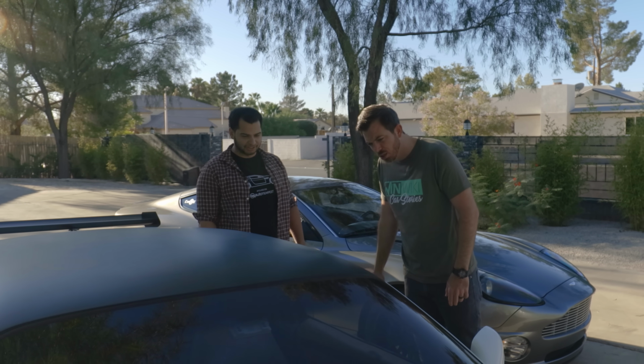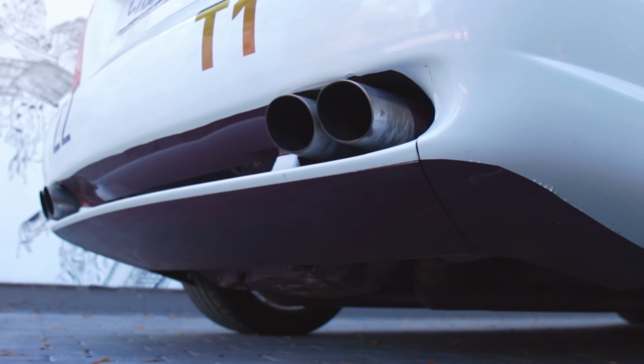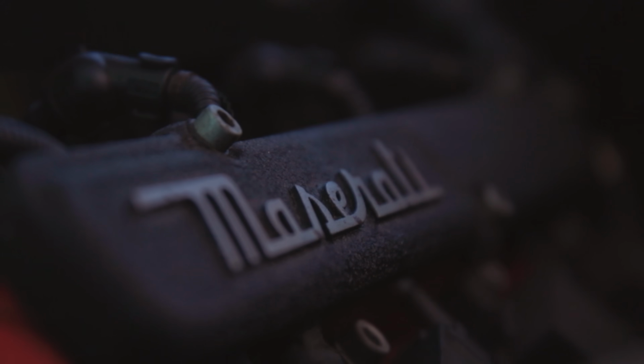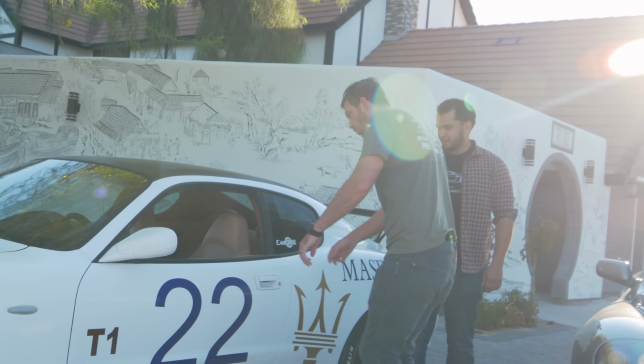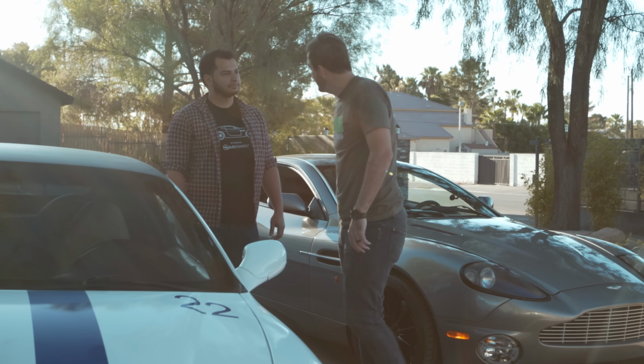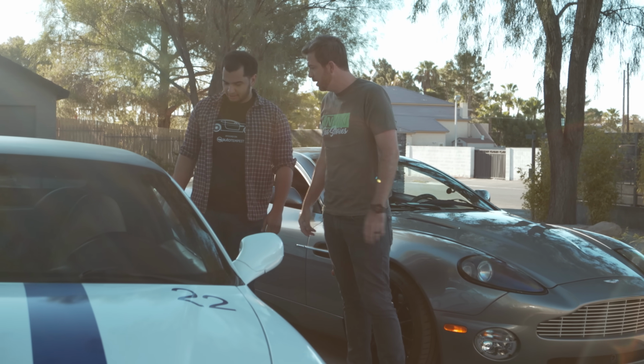What do you mean, what happened to this car? Look, it's awesome. This is a Trofeo Tribute car, harkening back to the days when Maserati actually made really awesome cars. How many miles are on this car? Listen, that's not 120,000. Yeah, 120,000 miles. It's barely broken in. That's just right where you want a Maserati to be.